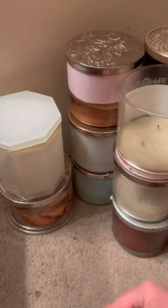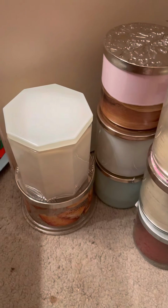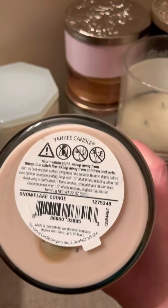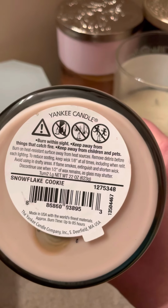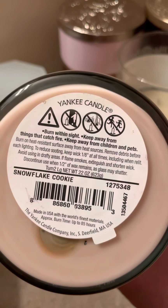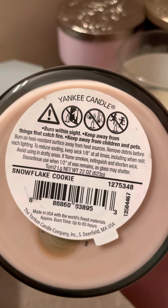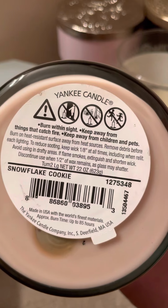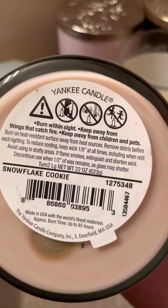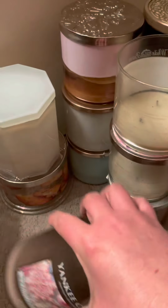Snowflake Cookie was released in this version in 2013, it looks like. I'm not sure of the notes because Yankee Candle doesn't put the notes on their candles, and I could probably have looked it up, but I chose not to as this candle is discontinued and most people probably don't care.